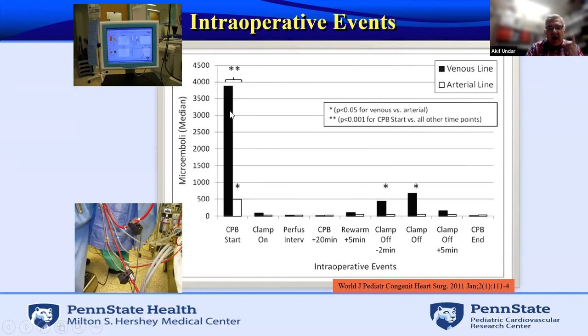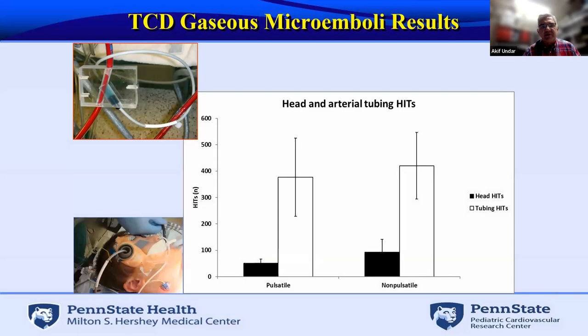So how the arterial cannula is de-aired, in my opinion, in every single case, the venous cannula must be de-aired the same way, because whatever you see here, it's going to come back to the arterial line. About 10% of this emboli come to the arterial line. So de-airing the venous cannula is extremely important as well.